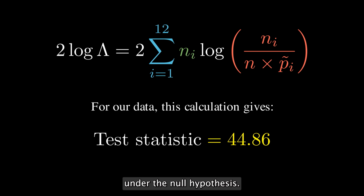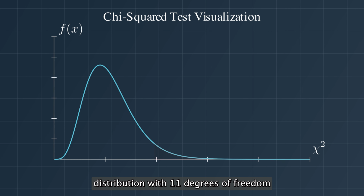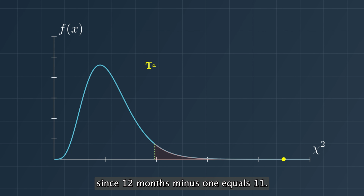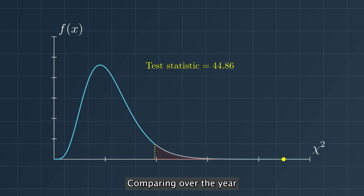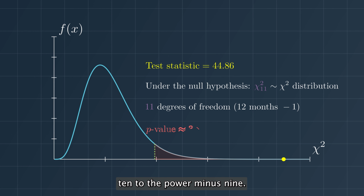Under the null hypothesis, this statistic follows a chi-squared distribution with 11 degrees of freedom, since 12 months minus 1 equals 11. Comparing our results to this distribution yields a p-value of roughly 3 times 10 to the power minus 9. That's about 3 in a billion.